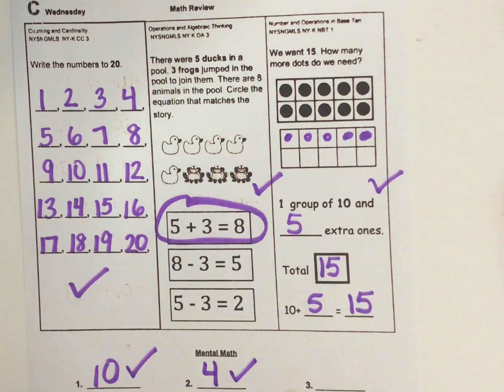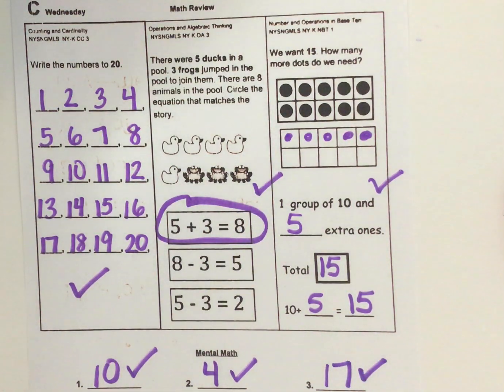All right. Number 3, 10 plus 7. 10 plus 7 equals 17. Okay, did you get it? If you did, give yourself a check. If not, fix your work. All right, and that's our daily math review.